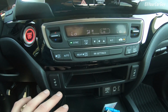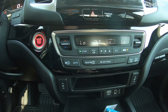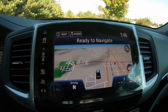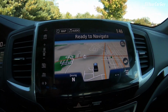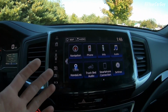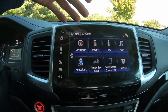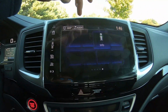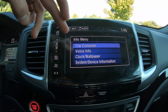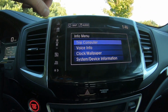This package Ridgeline does have heated seats in the front. It also has dual zone climate controls, navigation through your Honda Link system. Very simple and easy to navigate layout with your navigation, phone. It does have Bluetooth with voice command, information, things like your trip computer, voice information, clock and wallpaper, and your system device information.